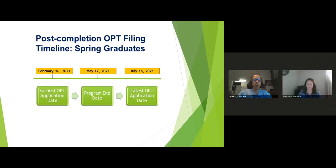So here's the timeline for spring, and we'll be preparing. ISSS will be ready to accept all those hundreds of OPT applications in the middle of February. We're always ready for that. And students will start applying in late February, early March to start their work in the summer of 2021. So that's kind of the filing timeline for spring.